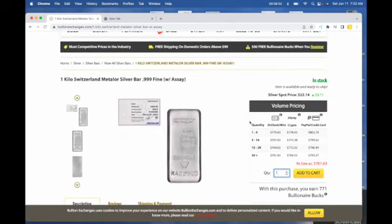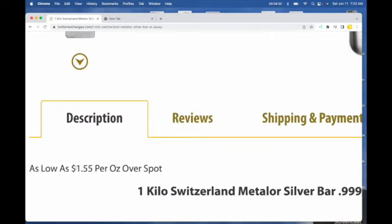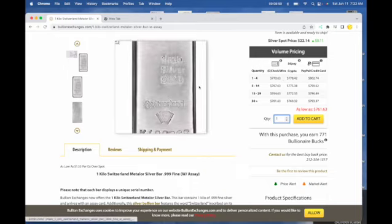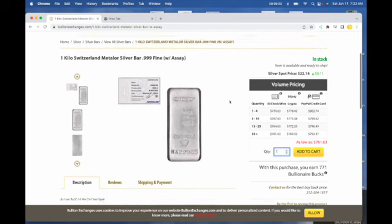But notice that even at, can I make that bigger? $1.55 over spot, they only sold 20 between yesterday and this morning. $1.55, now that would be at the lowest price of $761. Of course, you would probably just buy one or two and get the $770.63 price. But $1.50 over spot, maybe it's $1.60 or $1.70.